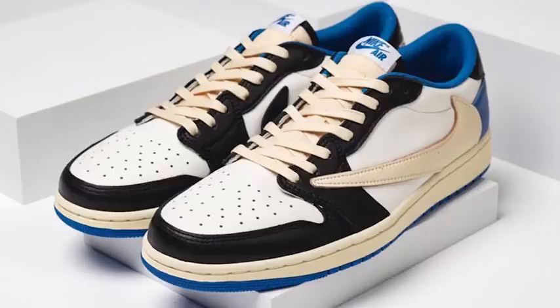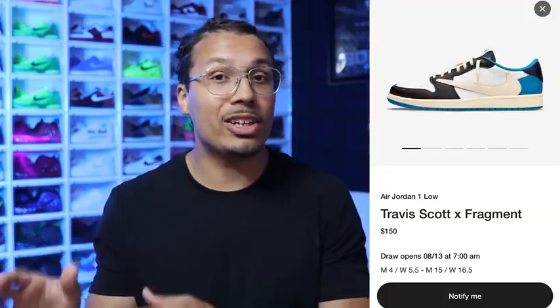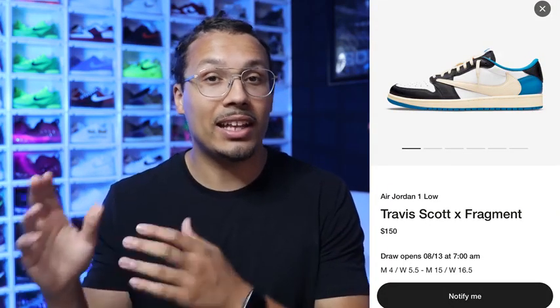Now, we know there has been some crazy controversy about the high top and all the stuff that went down on that release. Hopefully this one isn't as janky as that release. We did see this sneaker pop up on SNKRS app already, and they show that it is coming out on there, which last time they didn't do for the high top, which again, whole nother topic.